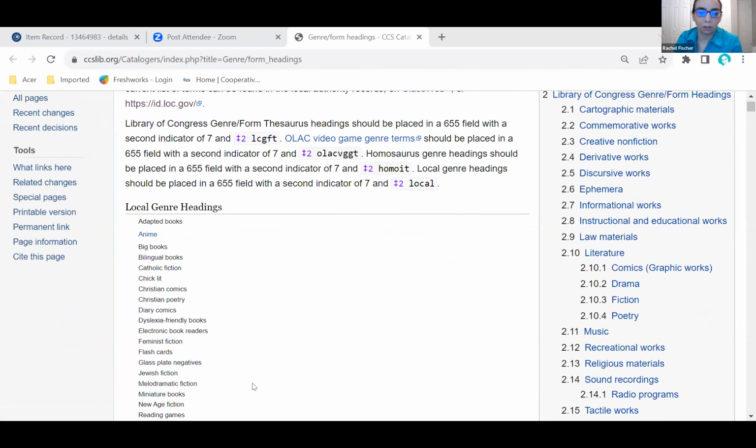Yeah, thank you for the comment. Please do make sure that you add the second indicator of 7, subfield 2 local, for all of these local genre headings. That was a recent change that we made at a previous meeting, but we do want to make sure that they are consistent.